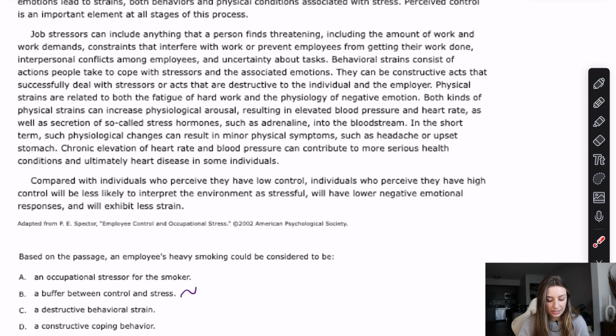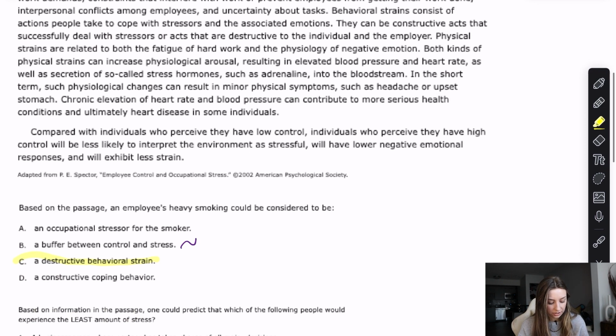So that actually is more in line with what I thought B was saying, but I actually have passage evidence to back that one up. And then D, a constructive coping behavior. No, right, smoking is not constructive.